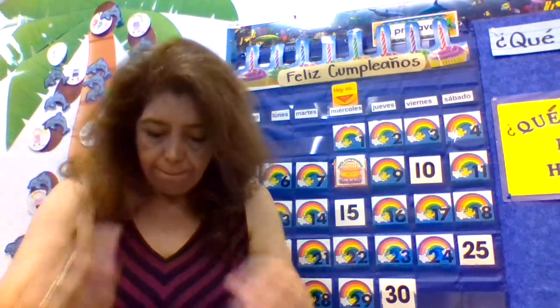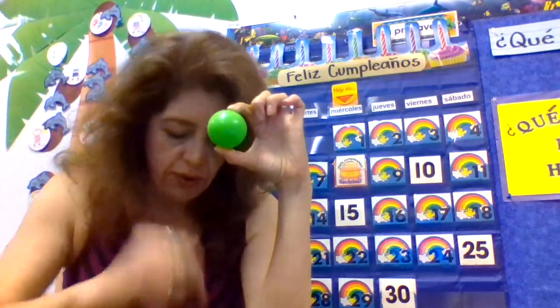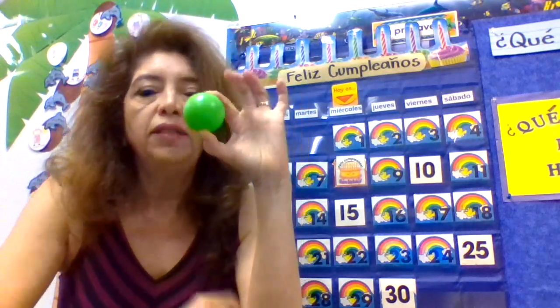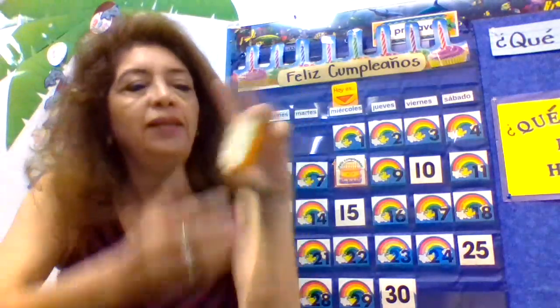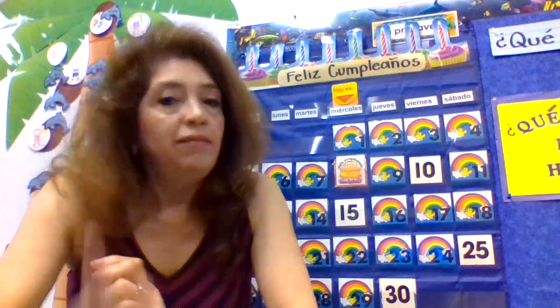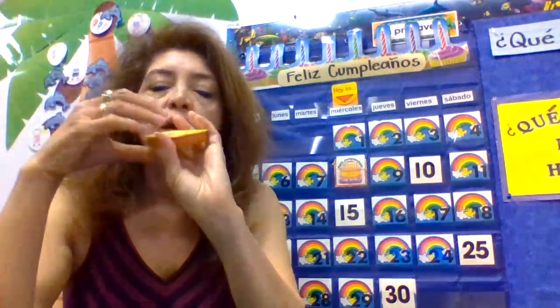For the letter P, we have pelota. Remember the tiny little ball that I put on the regalo plateado? So this is just pelota verde. A green ball. But also we have the word for bread. Pan. And it's important to have pan because for the letter Q we have queso. So we have pan y queso. Delicious.